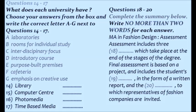And is there some sort of fashion show? There's an exhibition. The projects aren't all focused on clothes as such. Some are more experimental, so that seems more appropriate. We ask representatives of fashion companies along, and it's usually well attended. Right. And another thing I wanted to ask.